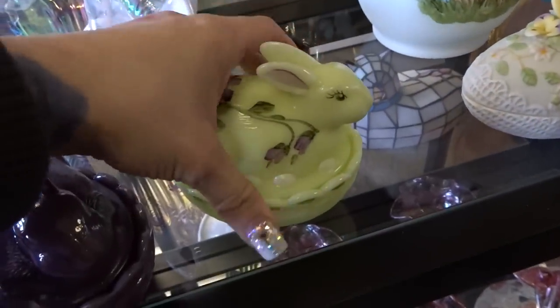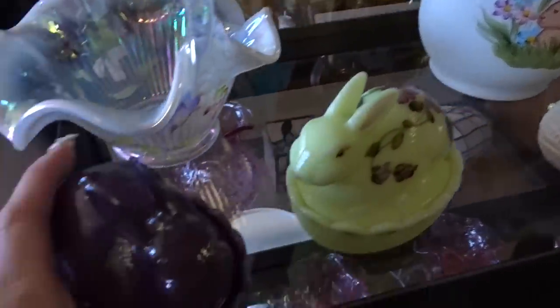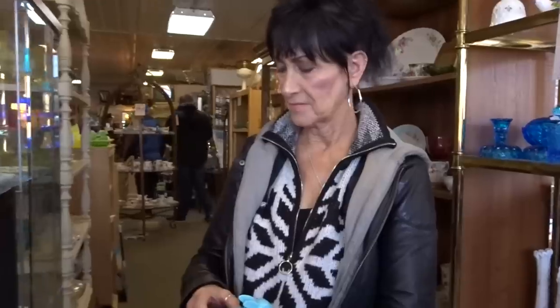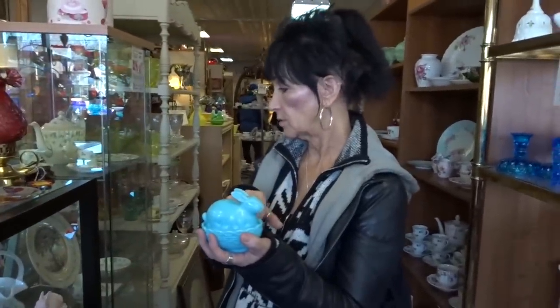Who makes this? I don't know. These are so cute though. I think these are Mosser. I'm pretty sure these are Mosser. Let's look. They don't have a marking anywhere. Does yours? What does that say? Oh, look. I was right. I sound like such a little smart aleck. Since I can't get any more Fenton bunnies, I might like a Mosser.